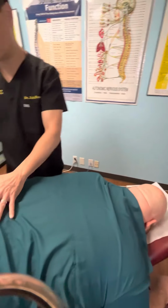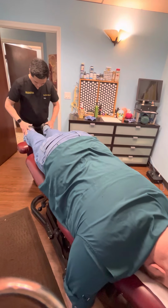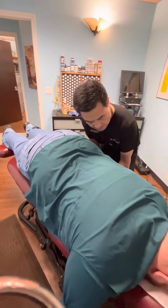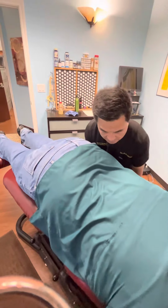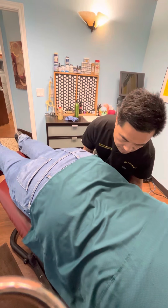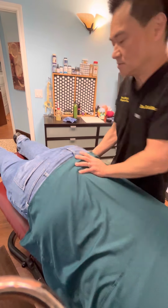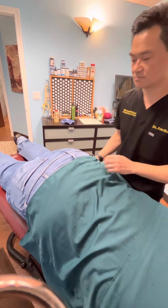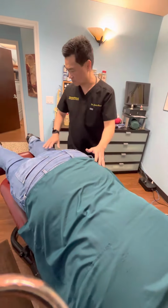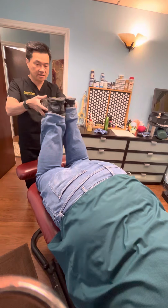Good. Now I'm going to come and look at his lower leg here. So he's got a left short leg. We're going to correct that with this table drop, and we're using drop technique to correct his pelvic area and sacrum area. There we go. Perfect. Double check what I look here. Now he's even in his leg. Good there.